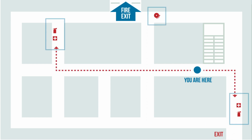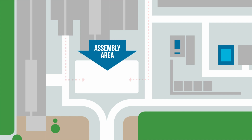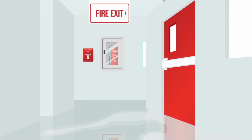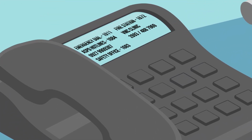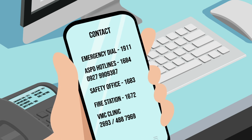Employees must know the location of the nearest emergency exits and the routes going to the evacuation or assembly areas. Keep emergency exits and hallways leading to them free from obstructions. Keep emergency numbers posted near and saved in your mobile phones.